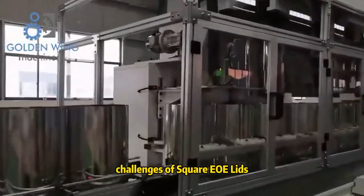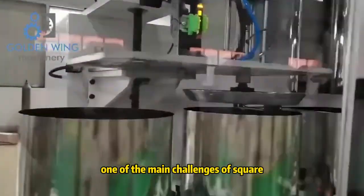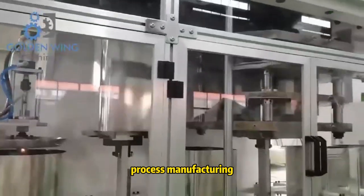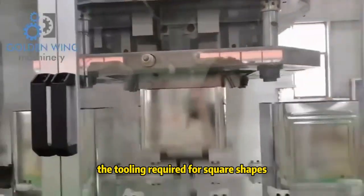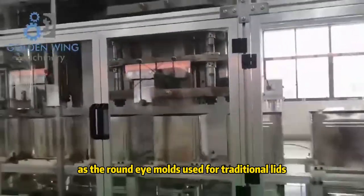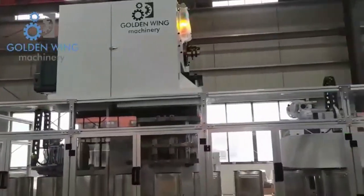Challenges of square EOE lids. 1. Production complexity. One of the main challenges of square EOE lids is the increased complexity of the production process. Manufacturing square lids requires specialized equipment, which can increase initial setup costs. The tooling required for square shapes may not be as universally available as the round die molds used for traditional lids, potentially making it more expensive and time-consuming to produce.